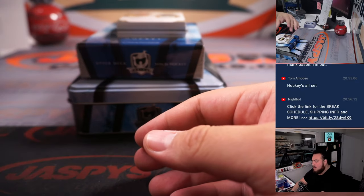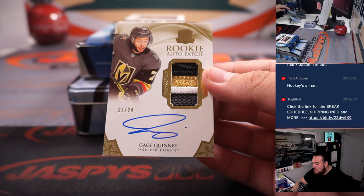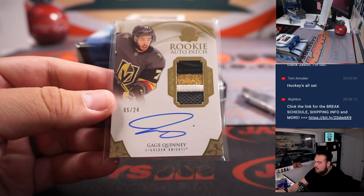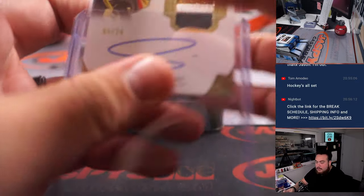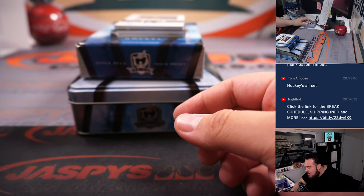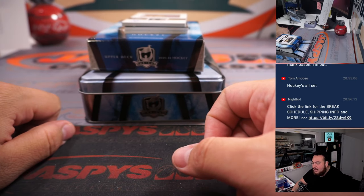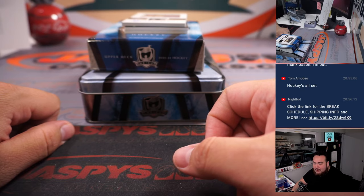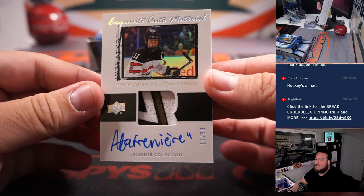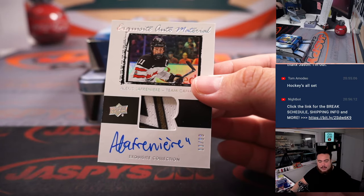249. And we have a Gage Quinney. Nice. 1, 2, 3, 4 color patch and autograph. 5 out of 24 for the Vegas Golden Knights. That's going to Kev. And wow, do we have another one? No way. That's 2 Alexis Lafreniere's exquisite tribute autograph materials. And both of them going to Big Dog Rob. Look at that. This time it's 11 out of 99. We hit another one in the last box.